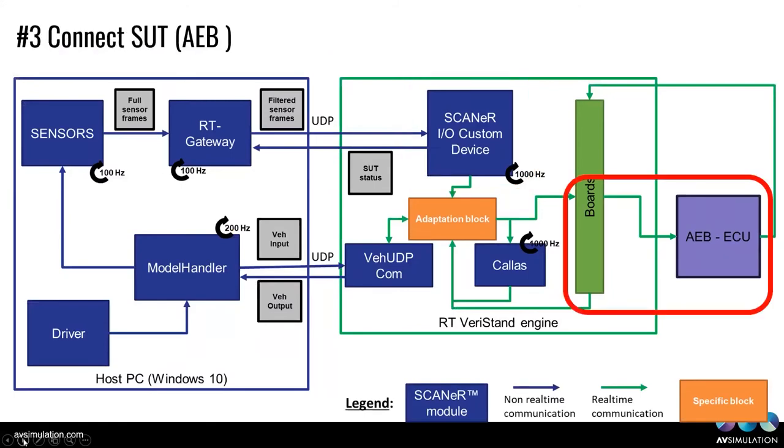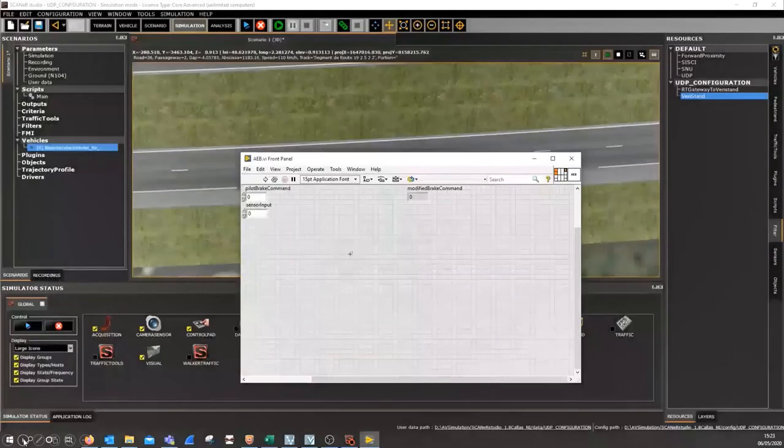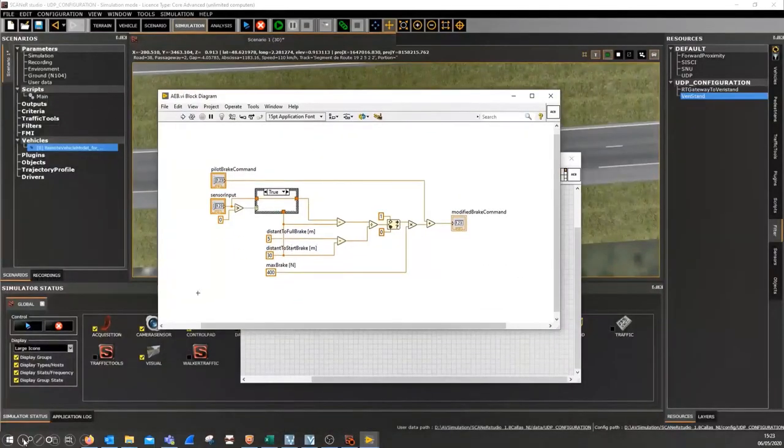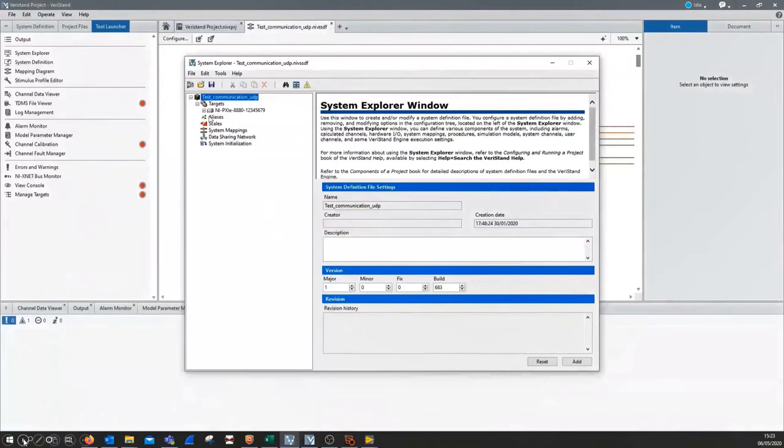Okay, then you can add and connect the system. So for example, in this case, just for the demo, we'll replace the ECU by a model, but it will be exactly the same with a real ECU, where you could use the NI board to exchange data with the ECU. So for the demo, we just use a simple AEB model that takes as input the driver brake command and the sensor input, and computes a modified brake command in case of emergency to brake before the driver at the maximum brake.